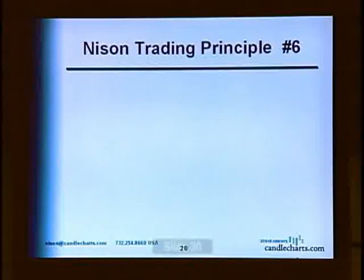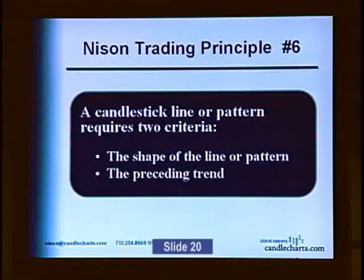One of my Nissen trading principles. I have about 18 Nissen trading principles. These are core trading principles, either how people misuse the candles or trading strategies, trading tips, and we're going to go through a few of them here. The number is not important, like 6 is not more important than number 5, or 1 than number 2. We won't go through all of them, but one of them is that a candlestick line or signal requires 2 criteria. 1 is the shape of the candlestick line. 2 is the preceding trend.